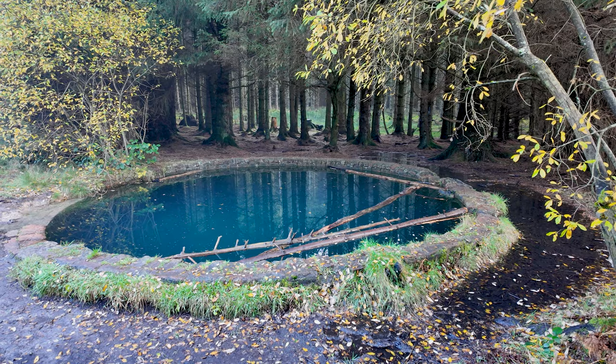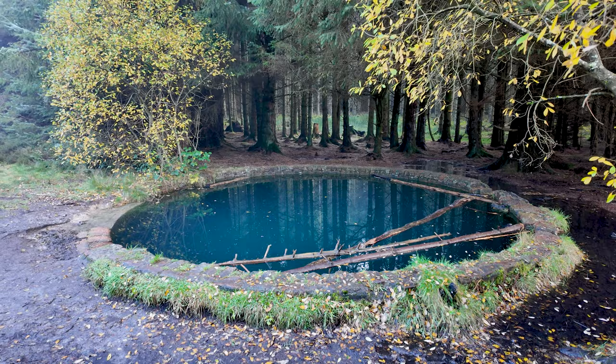That is most definitely a blue pool. That's incredible.